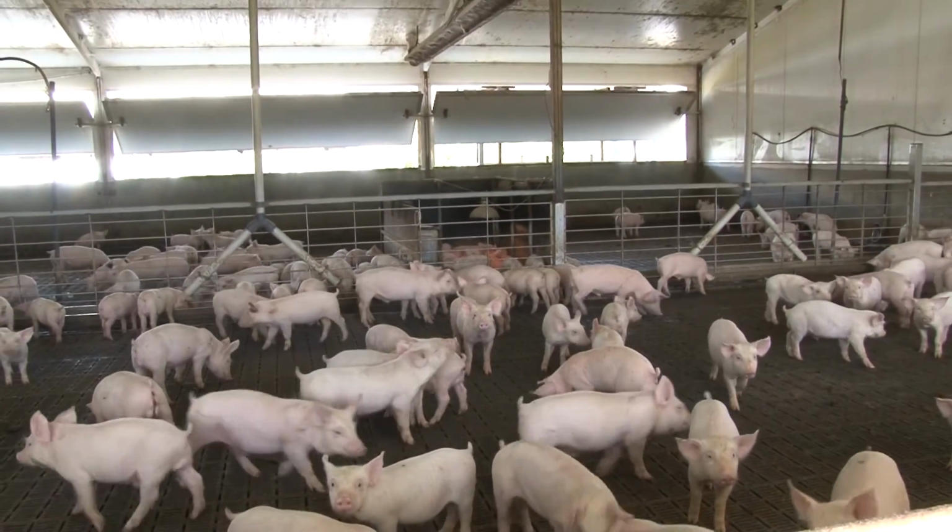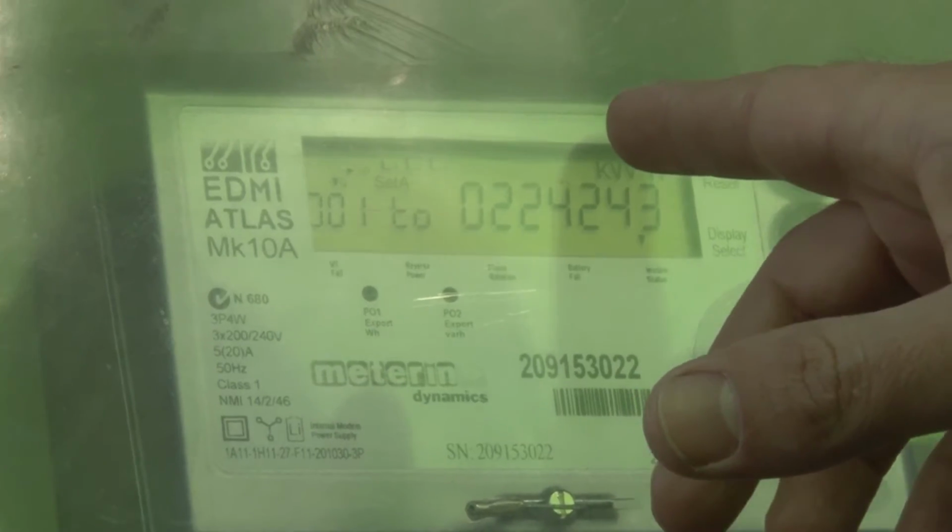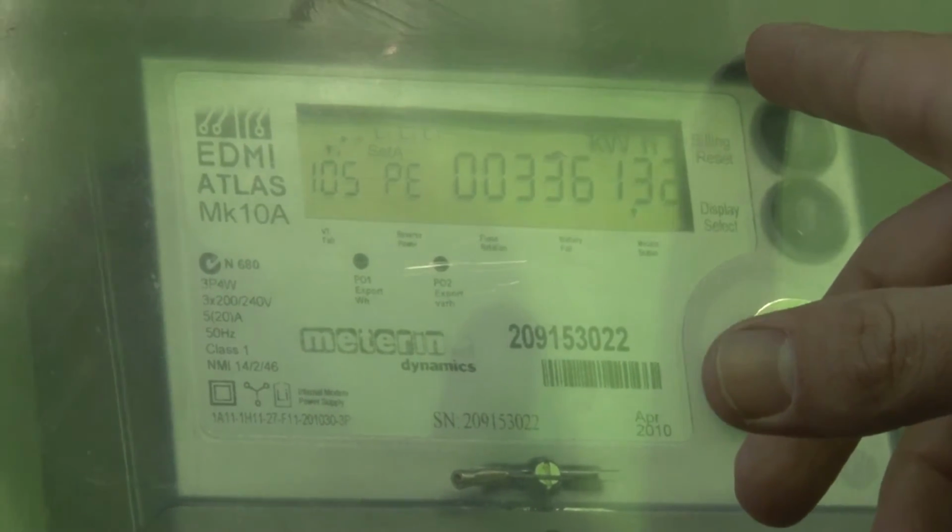Our power and gas bills used to be $15,000 a month together, and now we get paid about $5,000 a month for the excess electricity that we sell. The big saving has been in using the electricity that we produce, not in selling it. When we buy electricity, we pay 20 cents a kilowatt, and when we sell it, we only get 5 cents a kilowatt. So all the benefits are in what we're using.